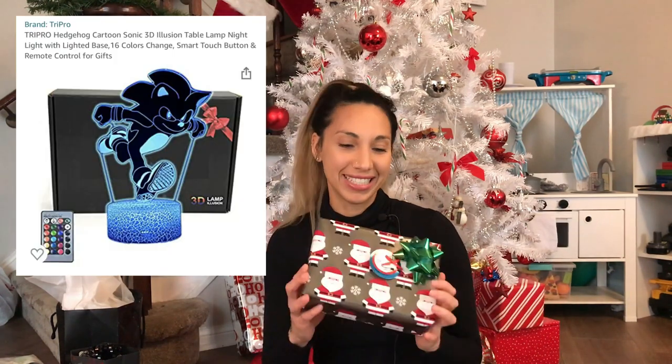This gift is actually another Amazon find. Elijah loves Sonic. If you know him, he loves to run, and the fact that Sonic runs really fast, he just loves that about him. So this is actually a Sonic light. It's like an LED light and it changes colors and stuff.